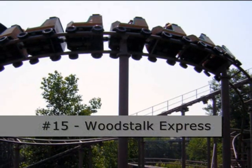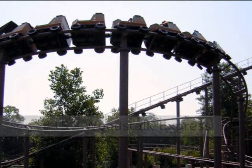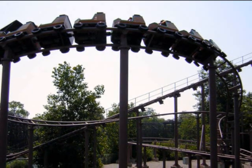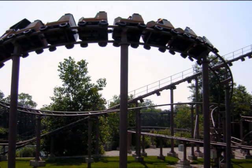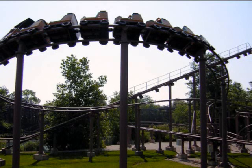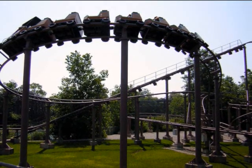In 15th place, we have the Woodstock Express. Designed for young riders, the Woodstock Express offers a subtle thrill ride, but has quite cramped seating for more grown-up riders. Also, with only one train, the loading and unloading takes a very long time.